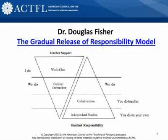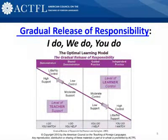There are different models of how this is represented. It's basically an I do, we do, you do, and in this graphic here, you can kind of see how it moves from being very teacher-centric to learner-centric.